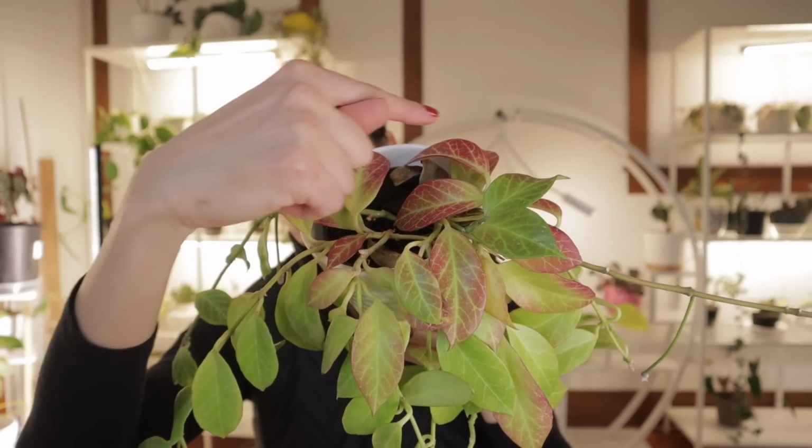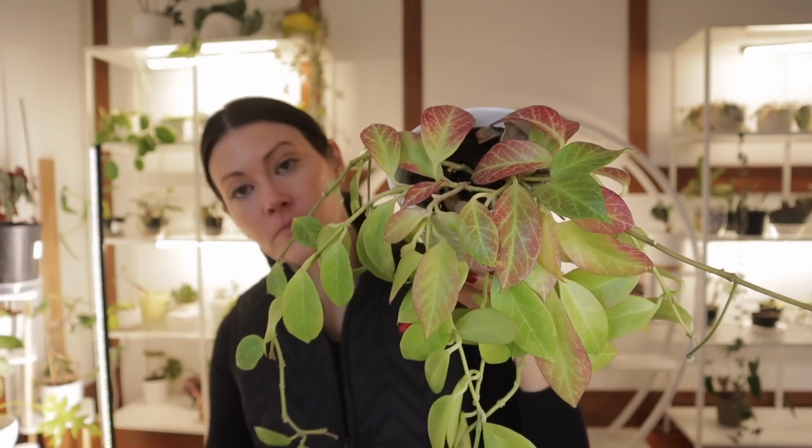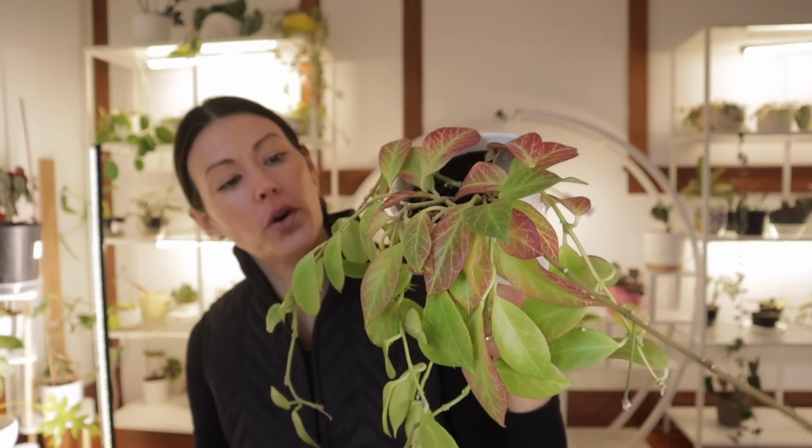I love that the places where it gets a lot of light, it turns the color of a sunrise. I just love this Hoya so much. And I love the contrast of the pink with the lime green. It's absolutely beautiful.